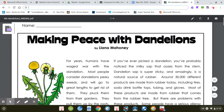Now, the reason why I chose this is because right now you look out your window, you see dandelions everywhere. My kids picked them for me, which was super sweet, and I always put them in a nice glass with water and keep them. But a lot of grown-ups get upset with dandelions, and we're going to find out why. And we're also going to find out maybe some of the good things about dandelions. So I'm going to be reading this.